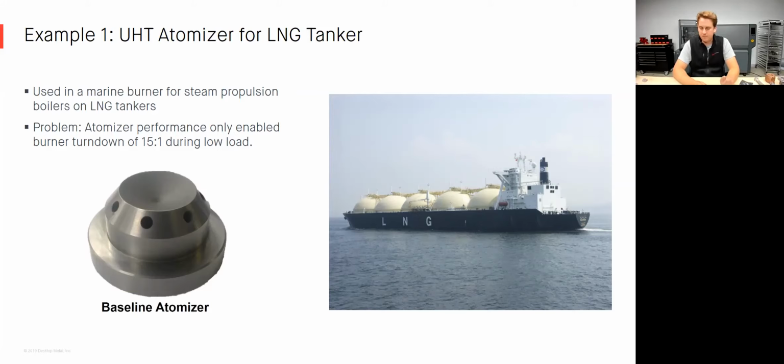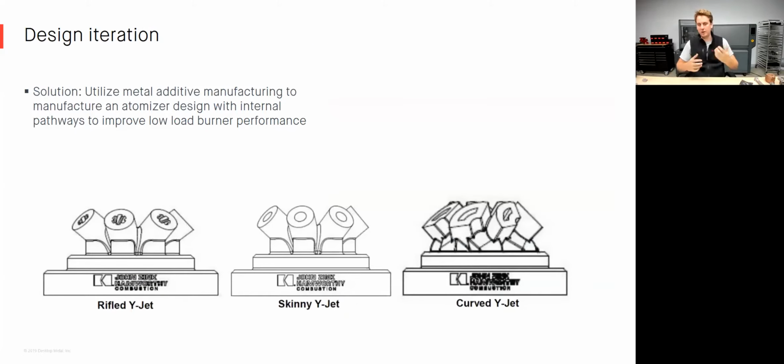So what does that actually mean? It means that when the ship was going slowly, it was getting very poor fuel efficiency. So John Zink was tasked with figuring out how to increase this fuel efficiency on the ship. We want to burn less fuel, create less emissions, and save money at the same time. John Zink very quickly understood that by altering the mixing of the steam and the fuel, they were going to be able to change the performance of the engine.